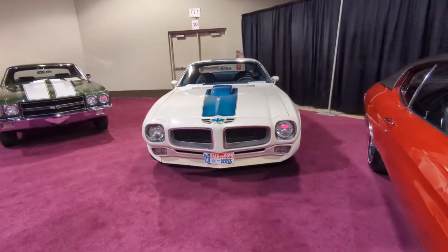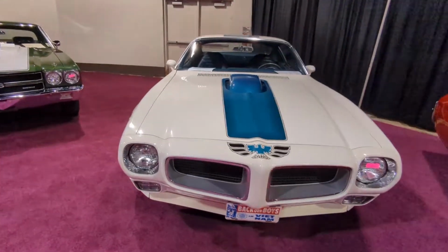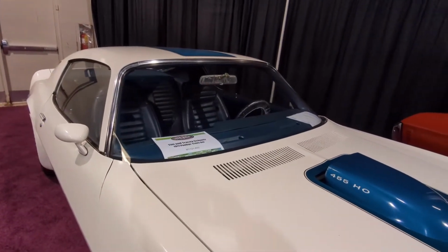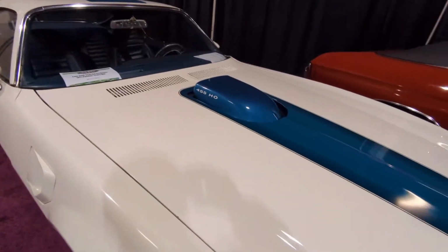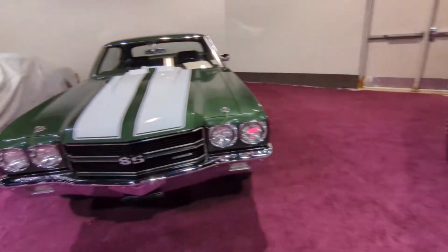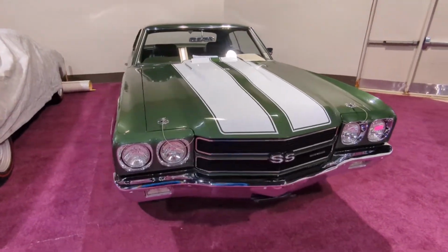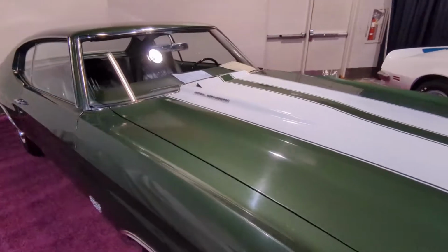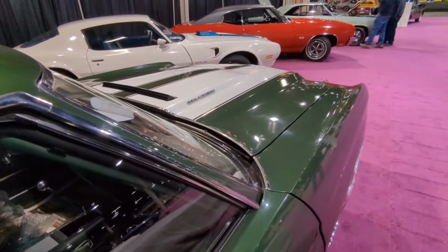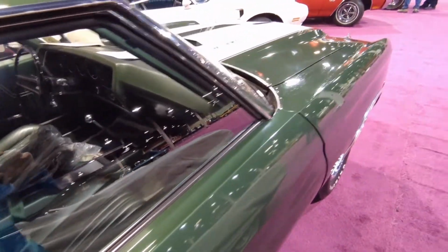Here's a 71 Trans Am. I wonder if this is a HO 455 car. Oh, yep. Look at that. It sure is. This is a 70 Chevelle 396 350 horse car. Has the special induction hood on it. It's a 4-speed console car, bucket seats.